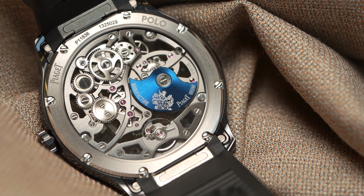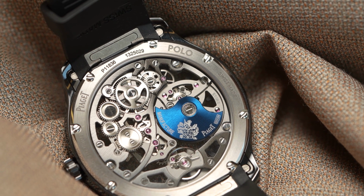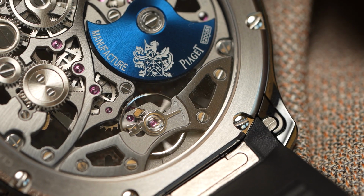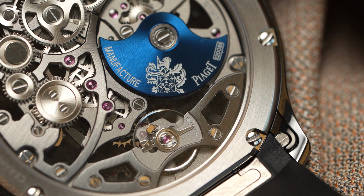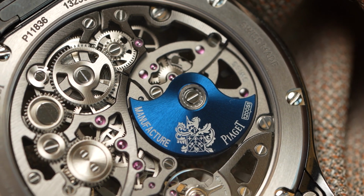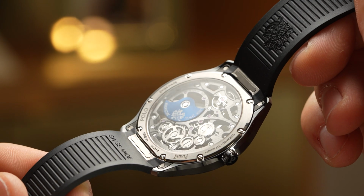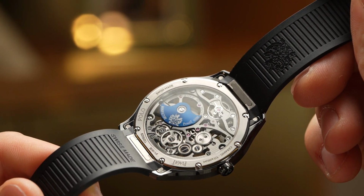Now, like previous Polo Skeleton models, it's powered by the manufacture caliber 1200S1, an ultra-thin micro-rotor movement that has a 44-hour power reserve. The design of this movement is exceptionally pleasing to the eye, with gracefully curved armatures, an exposed barrel at 12:30 and a blue micro-rotor that's visible from both sides of the watch.